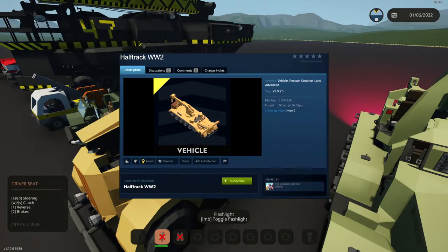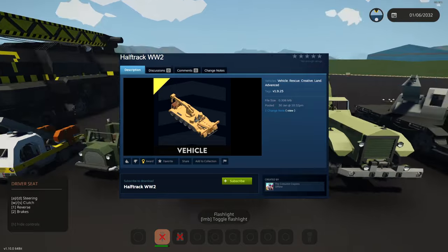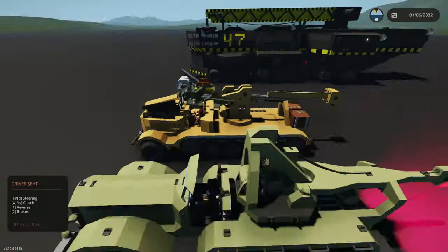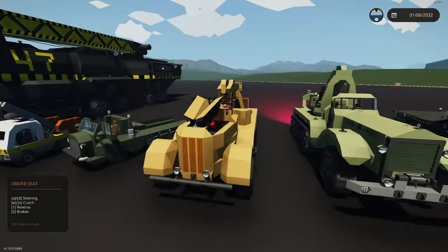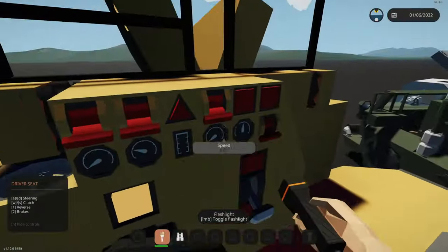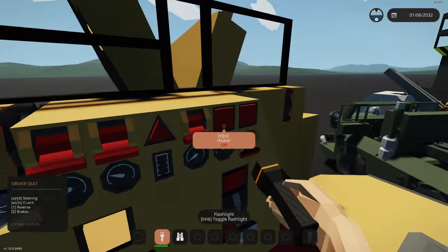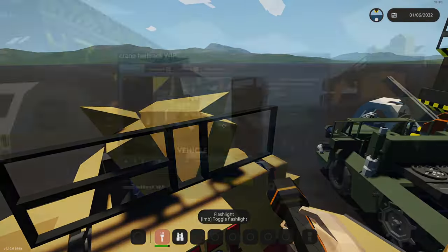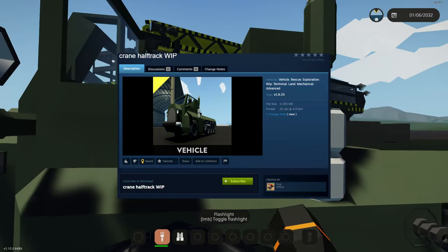The next one is very similar to the one before it, and it is presumably designed around the German one from World War II. So, yeah, actually not too bad. The engine bay is open. I'm assuming you can actually close that, but I don't know how. So, there you go.